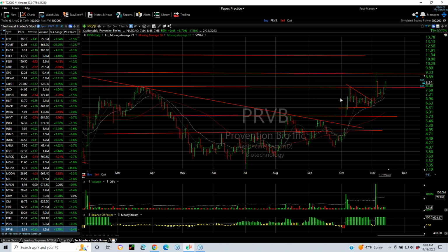PRVB, beautiful base breakout, wedge, spike, pullback, hold support, and run up again. I like the way it's handling itself. Looking for 10-11 zone.